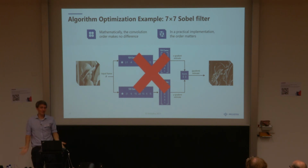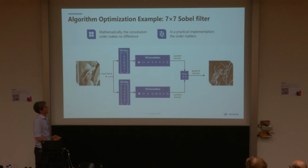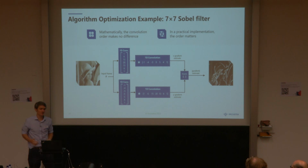Again, this comes back to mathematical rearrangement. We had mathematically 2 equivalent ways of doing something, so we have to analyze each choice and choose the one that makes more sense in hardware. And this way does not make sense. We really want to swap them around this way. And the reason that we want to do it this way comes back to what I said at the start of this presentation, was that vertical offsets are expensive to process in a stream-based system.